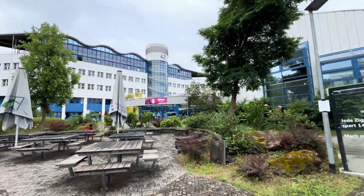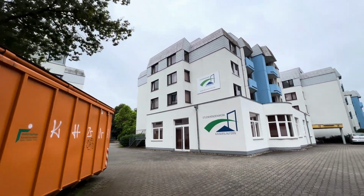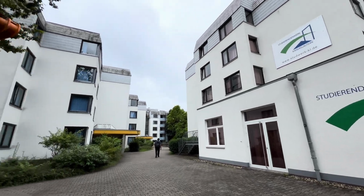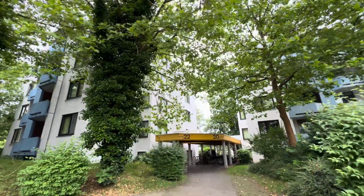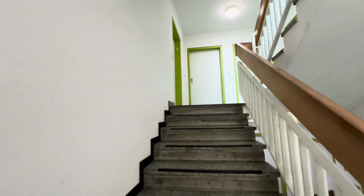So now I'll go from here towards my apartment building, and I'm back in this area, and you can see where Studierendenwerk Kaiserslautern is written. These are the various student dorm buildings here, like building 10, building 8. Here you can also see building 22 and building 20. I have my student dorm in building number 22. So now we'll go inside this building and go towards the room. And I'm finally inside my room.